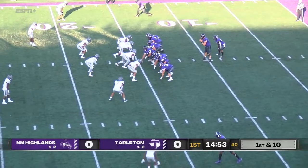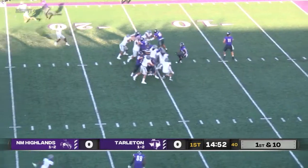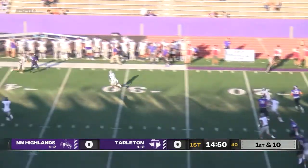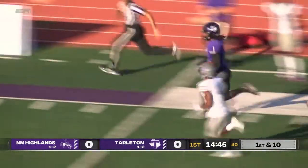Tarleton offense. They were explosive early. We'll see what they've got going this morning. DJ Wright is the lone tailback to start here for the Texans. They go play action early. Far side to Tariq Bitson. He had three touchdowns last week and he's off to the races here.